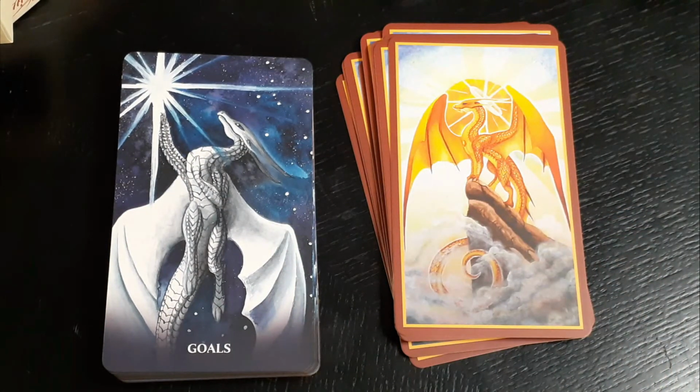Goals. Higher and higher she soars, starlight sparkling against her white form. In her talon she carries a star, the core of which is her hopes and dreams. She hangs these in the sky so they might guide her even on the darkest night. Here she requests you do so as well.